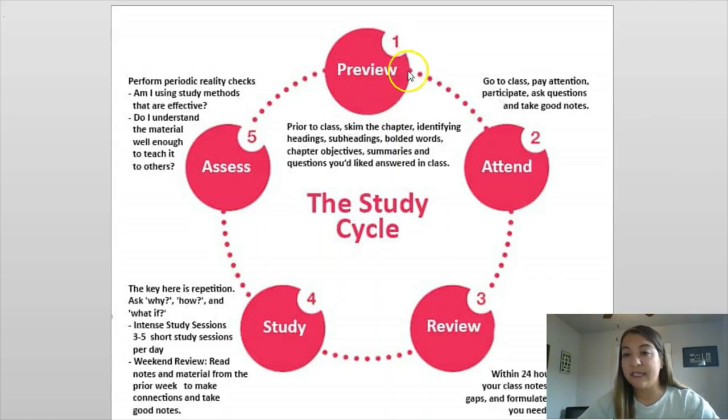So again, maybe Sunday or Monday. You would attend class, so step two, on Monday, or watch class on Monday. Step three, which is when you review your notes, that's when you are going to go in and fill in any gaps, hopefully within 24 hours. So hopefully that would be Monday or Tuesday. It doesn't matter which one, just again within 24 hours, so you can recall when lecture got confusing and you needed some more notes or guidance.